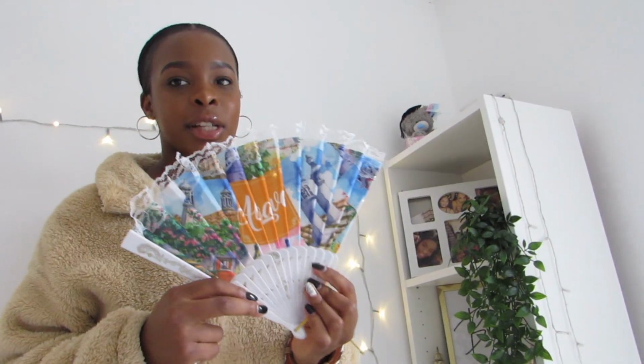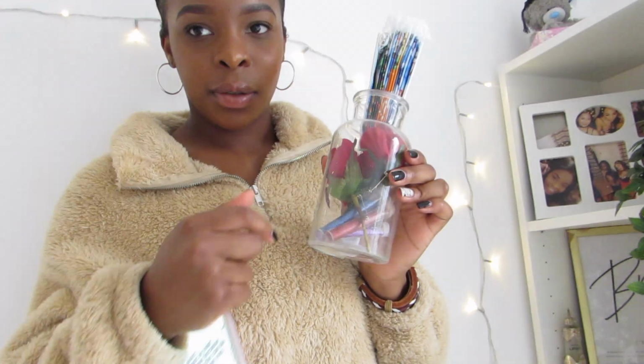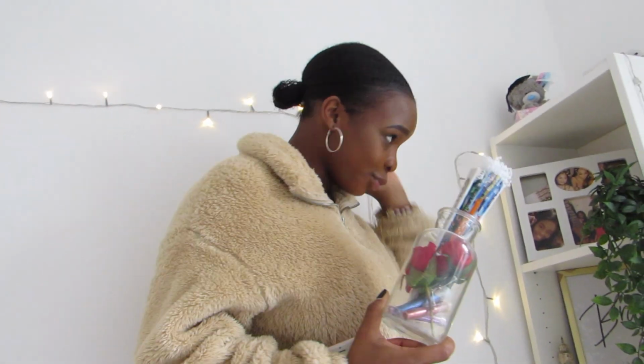Then I got this fan from... where did we go in Portugal? Our second holiday together. I put that there, and I actually placed it in this jar, and I've got two roses. You're trying to be Belle? No, because basically I went to Church of England school, and we had to wear roses for our school's birthday. It's fine, I'll take one for the team, you can be the beast.